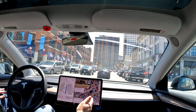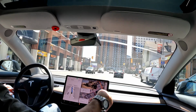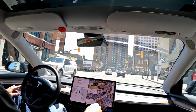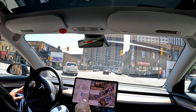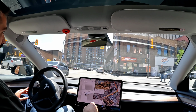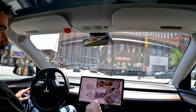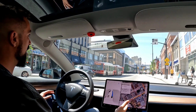Okay, so it wanted to get in the right lane because it knows the turn's coming up, but it quickly saw that there were cars all parked in that lane, so it adapted. It needs to turn right. I could have, yeah, oh, that's super janky. All over the place there. That's okay. Carrying on. There's your gap. Go, Tesla, go. Yeah. There you go.